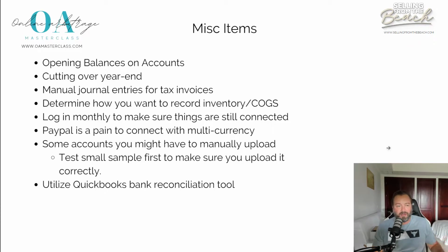PayPal, if you can avoid it, I would. As of the timing of this tape, PayPal's a pain in the butt because it pulls in different currencies and doesn't really recognize them correctly. So it's really difficult with QuickBooks. I don't know why these guys really haven't figured it out, but they haven't. If you only have a single currency, like if you're in the U.S. and all you deal with is U.S., then great. Or if you're in Canada and it's just Canadian. But most people are sending money all over the place in different currencies, so that becomes a pain in the butt. The accounts I said you might have to manually upload, do the small test.